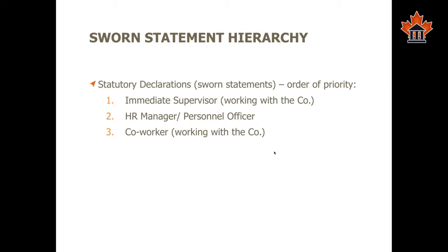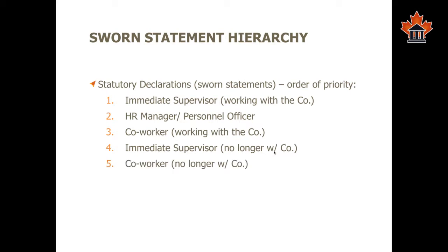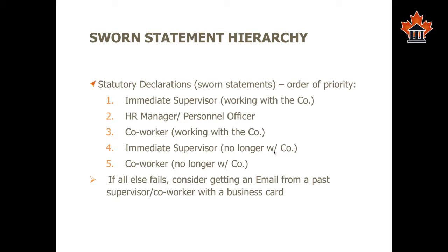But what if the company's shut down? Or what if you don't have someone that you know currently working because it's been a while? Well, then go with an immediate supervisor if you can contact them that's no longer with the company. Then guess what? A coworker that's no longer with the company. I think you guys get it. And finally, if you can't get sworn statements, get whatever you can. Even if it's an email that you get from a past supervisor or coworker.